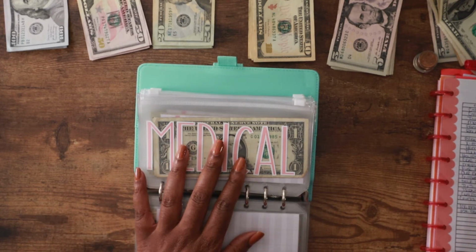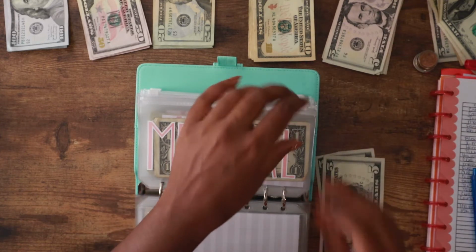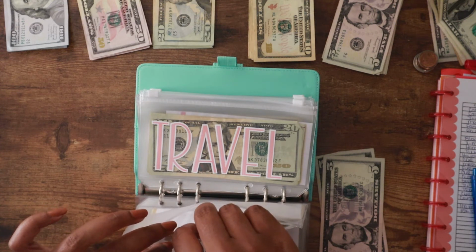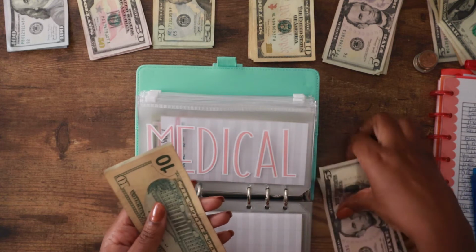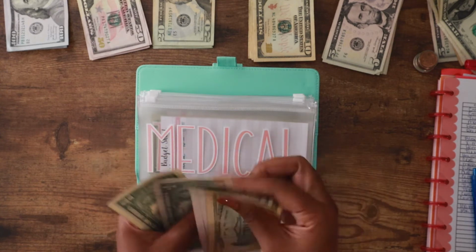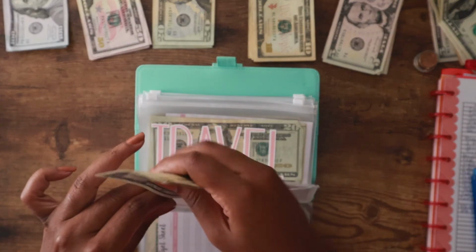Medical is getting $10, and that's just going to be in 2 5s. I do take an allergy medicine, and I do like to make sure my daughter has cold and flu medicine if she needs it, since we are getting to that season. So now medical has 10, 15, 20, 21, 22. And that's for medical.